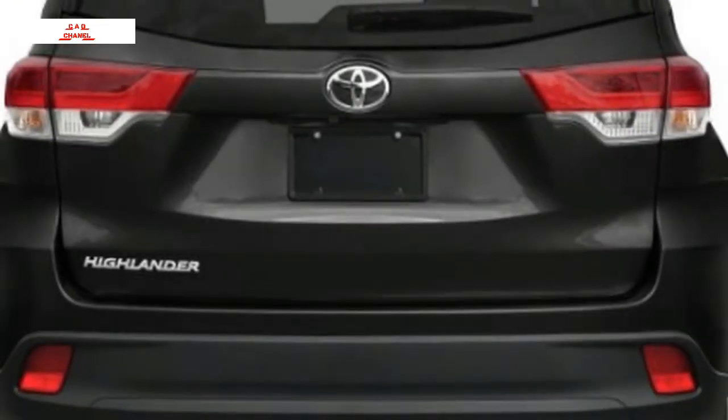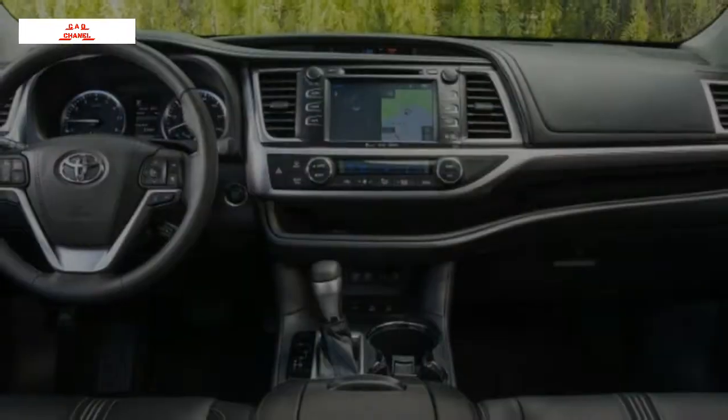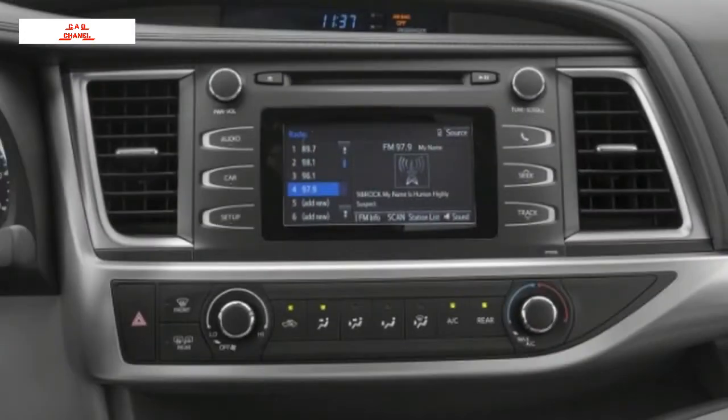The third row stays small. There's a new sporty Highlander SE, with a stiffer suspension and 19-inch wheels, so the ride is more firm and less smooth. The Highlander Hybrid is now available in Limited and XLE trims. Highlander can be compared with other large crossovers, such as the Hyundai Santa Fe, Honda Pilot, and Chevrolet Traverse.